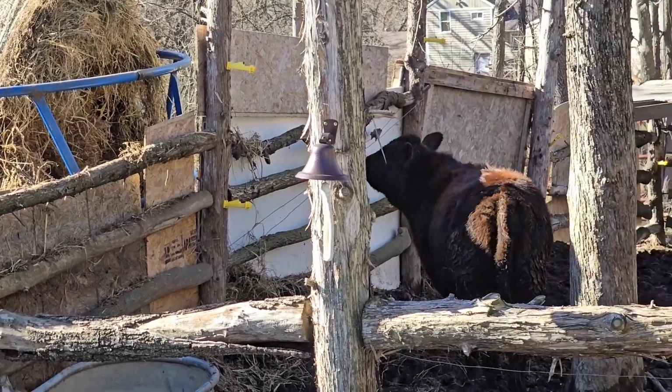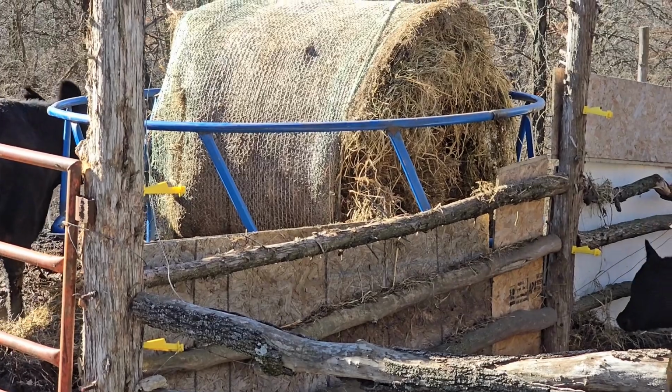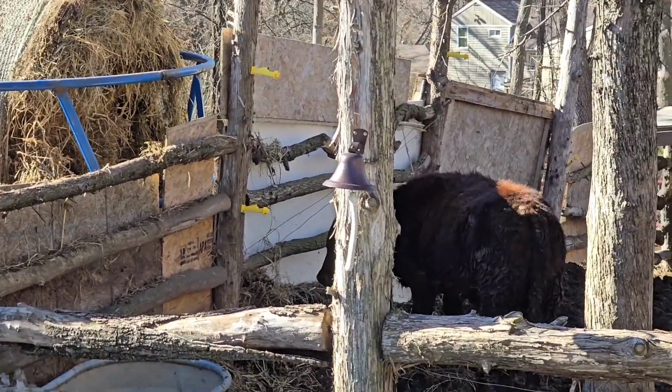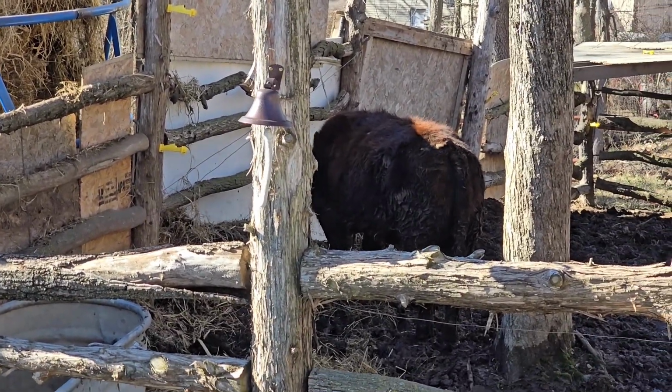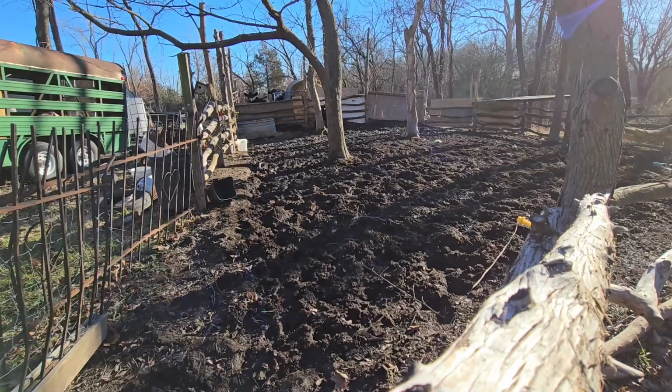So glad we got that part done. The next part is going to be when they get here, which is going to be getting her loaded, and that's going to be interesting, but we shall see how it goes. I'm going to do my best to record that as well, naturally, but until that time, I'll check back in with you guys then. Peace.